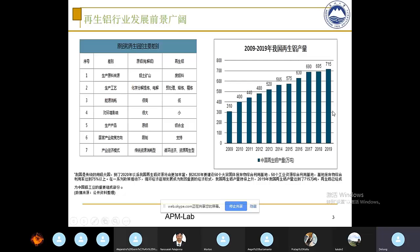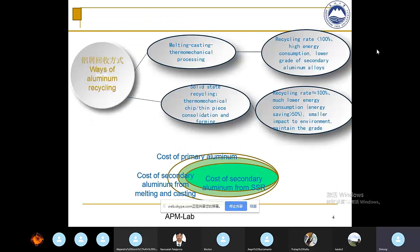Keep in mind that not all aluminium is recycled, but the rate of recycling of aluminium is quite high. I think it's about 80% of the aluminium is recycled. So it's about 7.15 million tons of recycled aluminium. The total production of aluminium in China each year is about 40 million tons. So out of that, about 7 to 7.5 million tons. Quite high. And of course, if we look at the ways of aluminium recycling, there are two major ways.